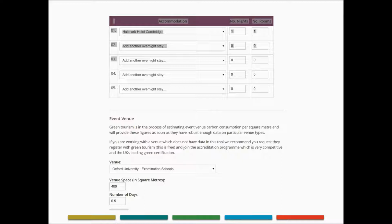But half a day is the shortest time because it takes a while to set up a meeting and a while to close it down. So even if you've only got a meeting for an hour, we still work on the basis that the smallest amount of time you'd book a space is half a day.